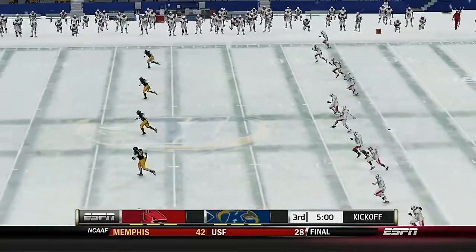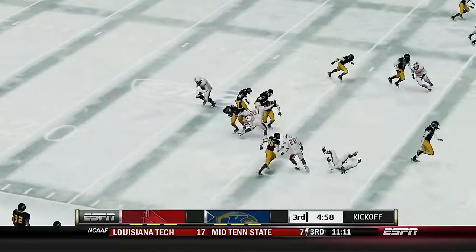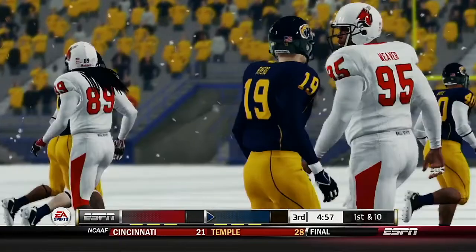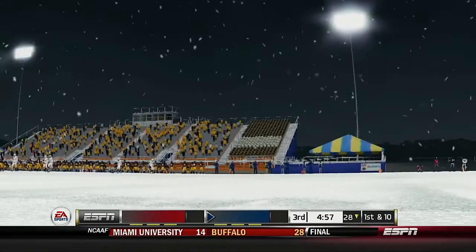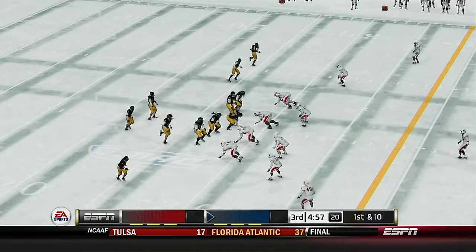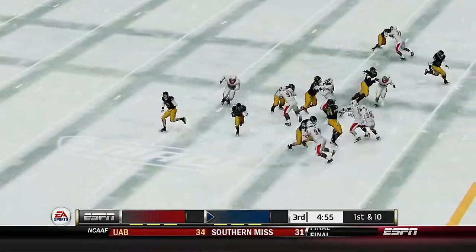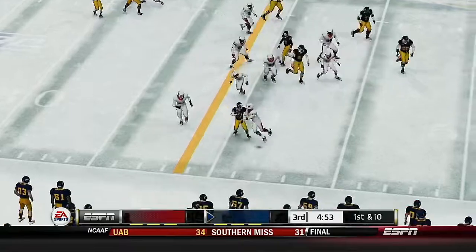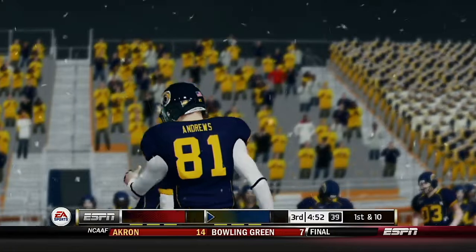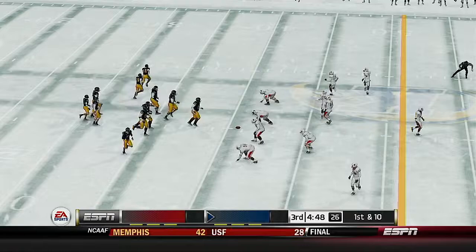Second half action just about ready to start here. Fielded at the 9. They'll bring him down at the 28-yard line. So we're just about ready to return to action. Kent State is up by 4. And they push him out at the 41. From their own 41-yard line. First down.